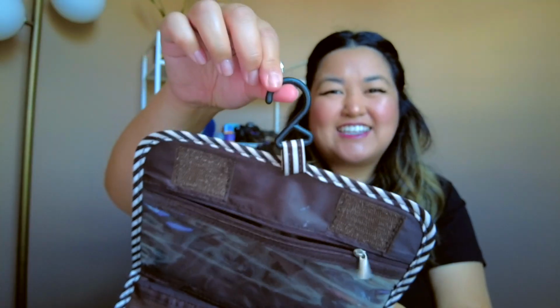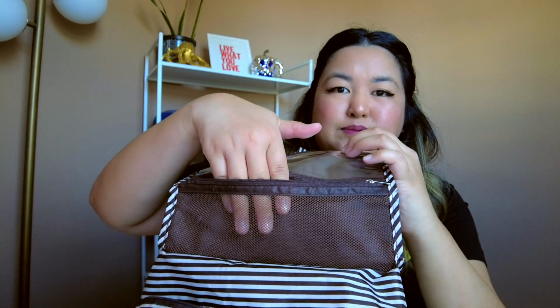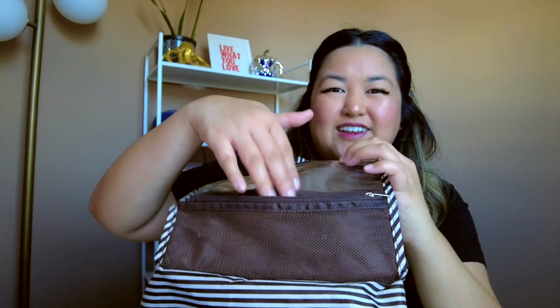The cool thing about this, it opens up, there's Velcro. It has a hook here so you can hook it onto a towel rack. It has a clear plastic pocket and then a mesh pocket. I usually kept my toothbrush in here so that it can dry out. It has a pocket here. This actually broke, but whatever. And then it has these elastic bands around the edges so that you can organize it a little bit more. It can expand, it's really big and can hold a lot of stuff. So I did really like this, but like I said, I wanted something more compact.